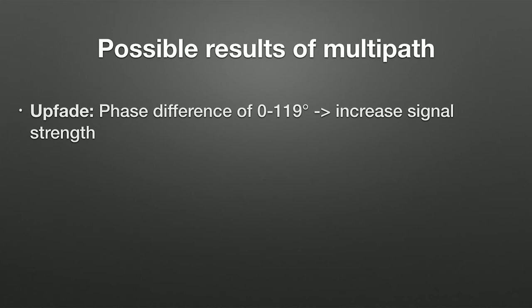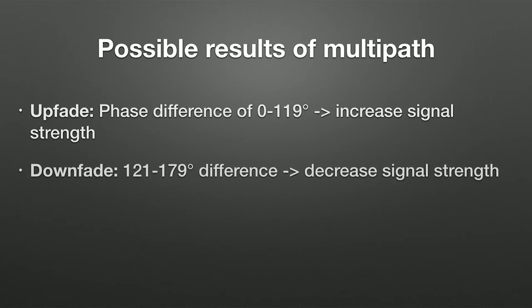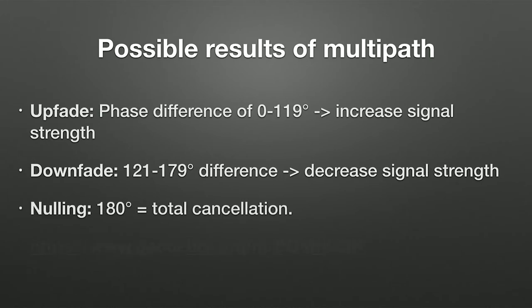When a Wi-Fi transmission is received through multiple paths, there are a number of possible outcomes. The least desirable is when one path is so much longer than the other, it can be so far out of sync, their combination can't be used. But there are 3 other possible results of multipath, all of which we can use to our advantage in different ways. So there's upfade, otherwise known as constructive multipath, where we gain a stronger signal. There's downfade, which is destructive multipath, where the signal is weakened, and it might get weakened all the way down to nothing, which is called nulling.